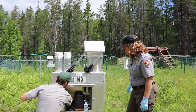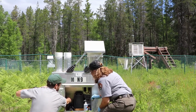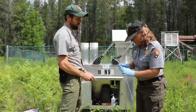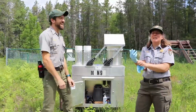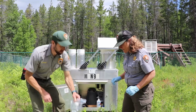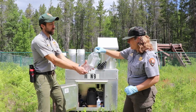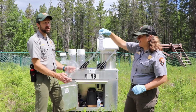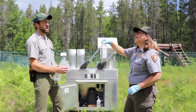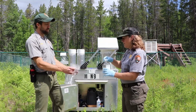I'm going to lower this, and then I need you to reach in here and grab the sample bottle. Now we get to put the new sample bottle in. I'm going to open the bag. There's stuff in it. What's in it? There is a buffer solution of hydrochloric acid, which preserves the mercury between when it rains and when the lab analyzes it. Aha! Very interesting. So pop the lid off there.